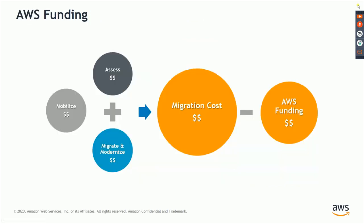All right. Also, one point that you should keep in mind, if you're dealing with MAP deals: if your migration deal is being considered under the Migration Acceleration Program, then both at the assess stage as well as the mobilize stage, you have the funding coming from AWS. And while you're calculating the overall TCO, that funding will take away a significant amount of load from your TCO. And that should make your TCO a bit more healthy than it is, right?